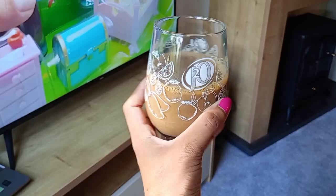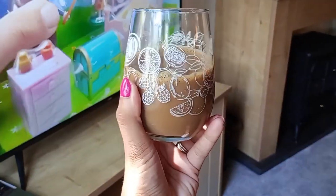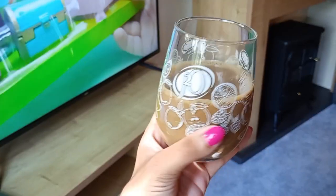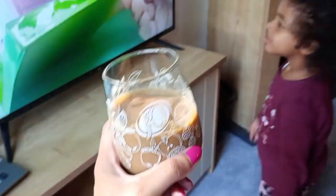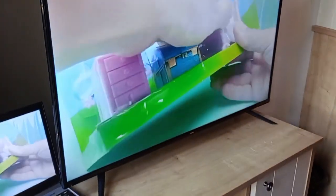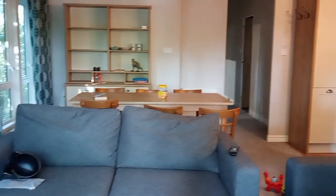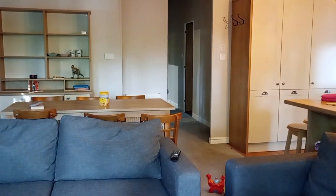I'm just enjoying an iced coffee in this really pretty J2O glass. Look at that, with all the fruits, the berries, the citrus. How summery and cute is that? I love that. And the kids are watching something. Not sure what they're watching. Nanny Plum, okay. And where's my boy gone?